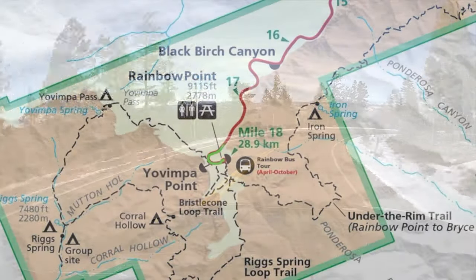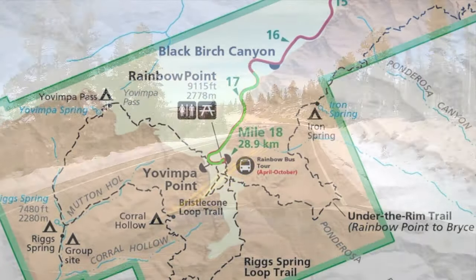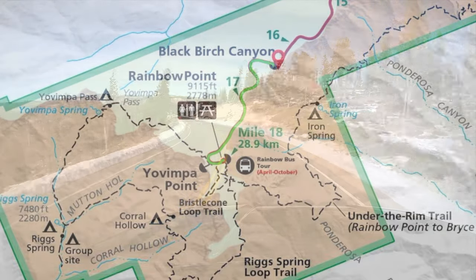From Rainbow Point, our next stop will be Black Birch Canyon, where we'll stop and check out the view there.